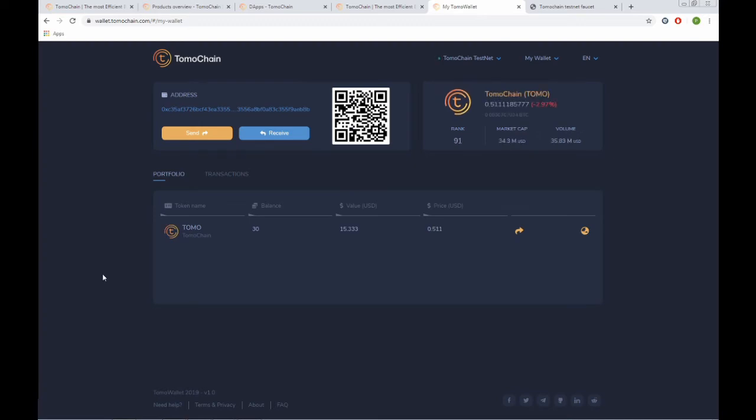Okay, we can see there, I can see my wallet address where I can send and receive coins, with a QR code representation of that address. Some information about TomoChain, so the current price per Tomo coin. I guess that's the coin market cap, rank and market cap, and volume as well, but there's no information as to where they're from. I'm just making that as an assumption.